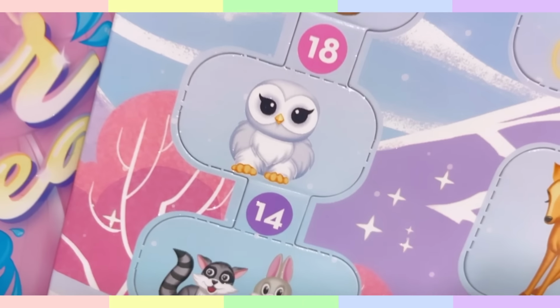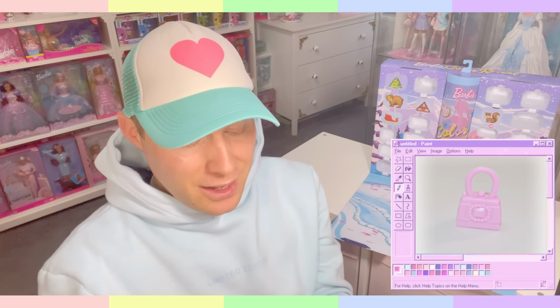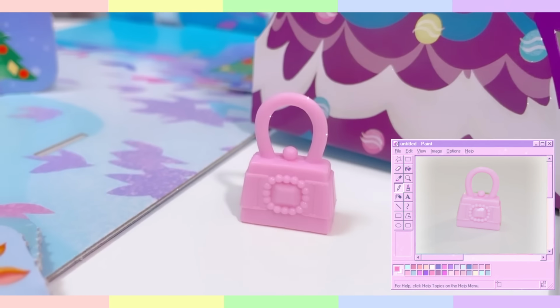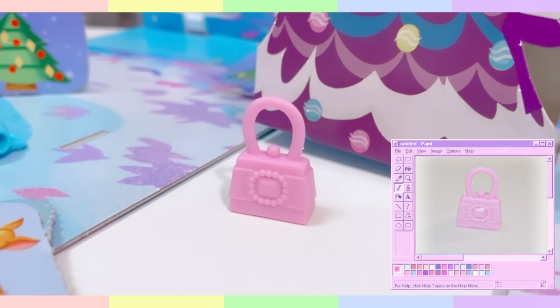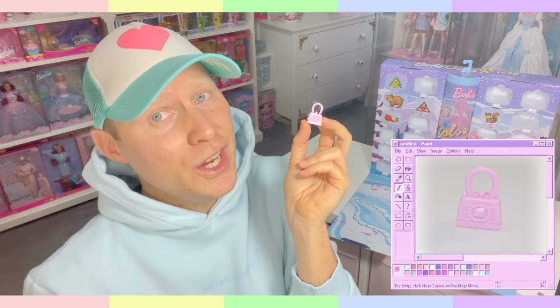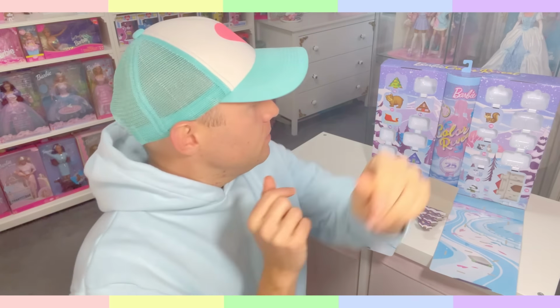So number fourteen is next, which was behind this cute little owl. It has an adorable super tiny purse in pastel pink with a kind of gem closing on it. Very, very adorable. This mini purse gets me every time. On to number fifteen.